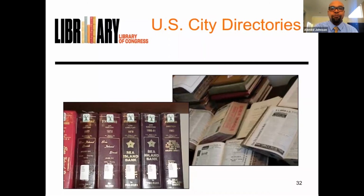Also, in the Microform Reading Room, we have U.S. city directories, which can be quite valuable when you're doing genealogical research. The only problem with the census is it only comes out every 10 years. So a great way to kind of fill in the gaps is to use the city directories.